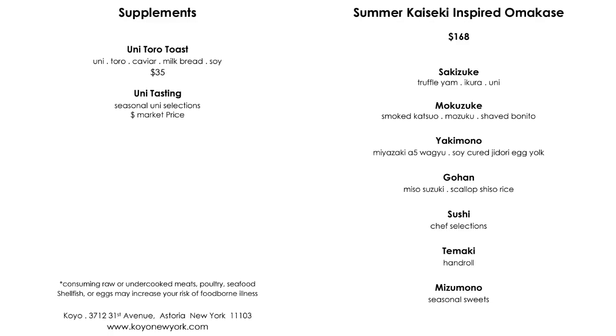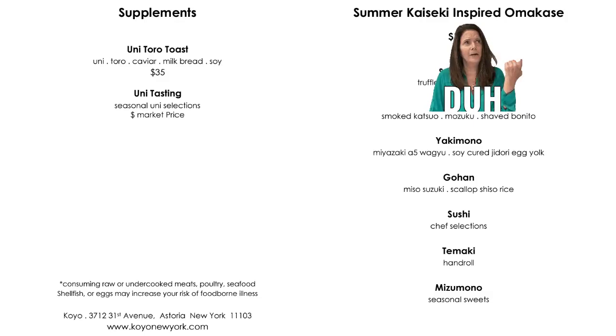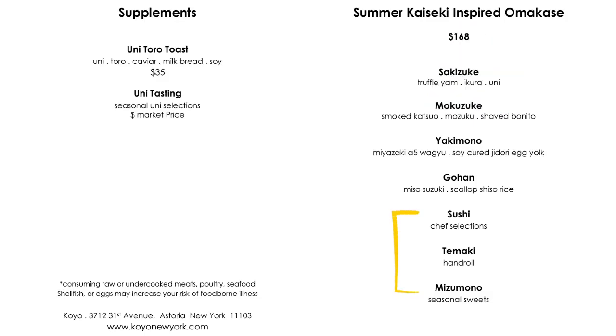So, applying this knowledge, which I literally just learned, this menu has elements of both, especially in the final courses where the chef selected ingredients for the sushi, the hand roll, and the sweets. Each of those, it was a real surprise when it came. You can also see the uni tasting menu supplement course on the left, which is at market price.